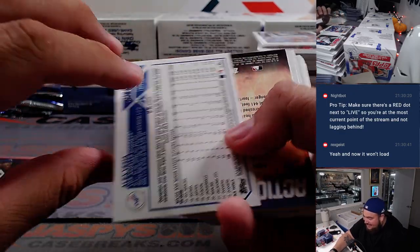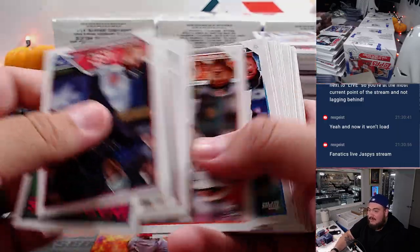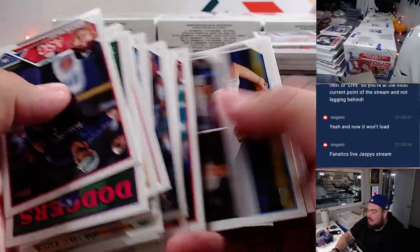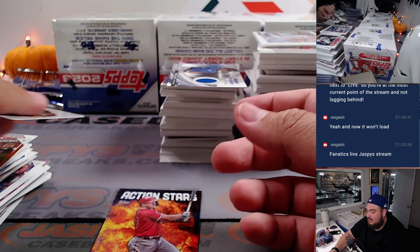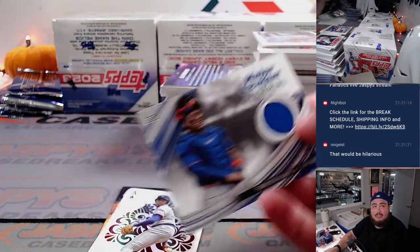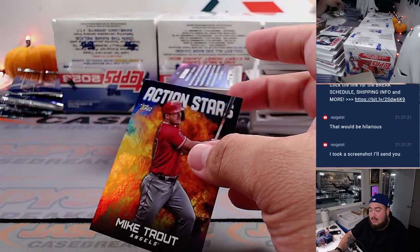Alex Fessia /2023. That is so weird. Carlos Vasquez and a Fergie Jenkins. Alvers. Nice.